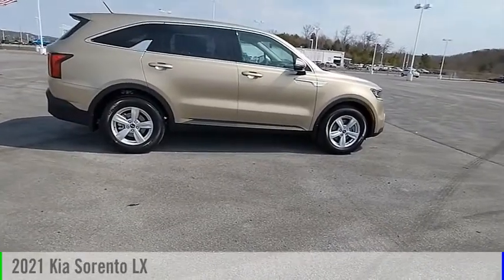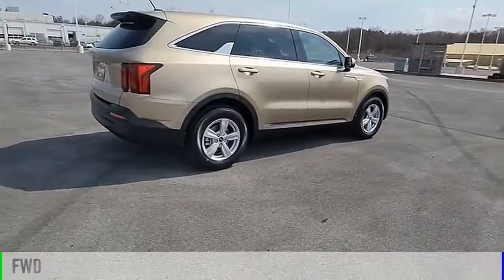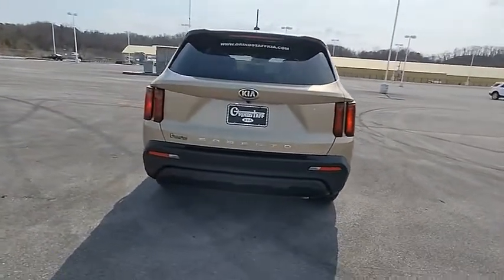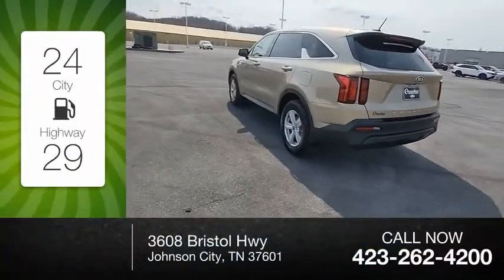You are going to love the 2021 Sorento. This vehicle is powered by a front-wheel drive, 4-cylinder, 2.5-liter engine, and comes with an automatic transmission. Great fuel efficiency saves you money by requiring fewer trips to the gas station.